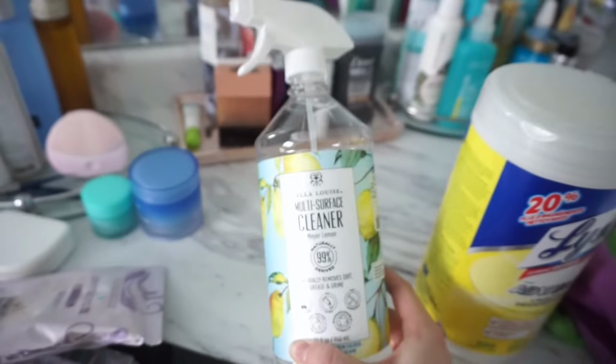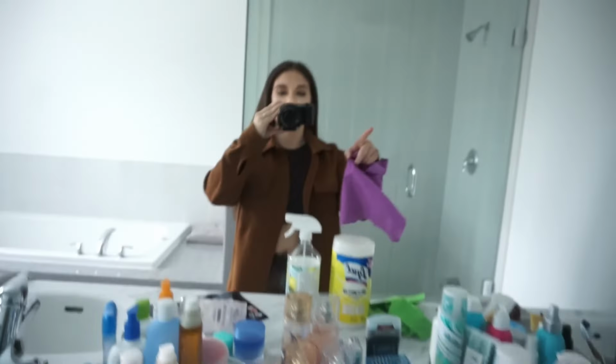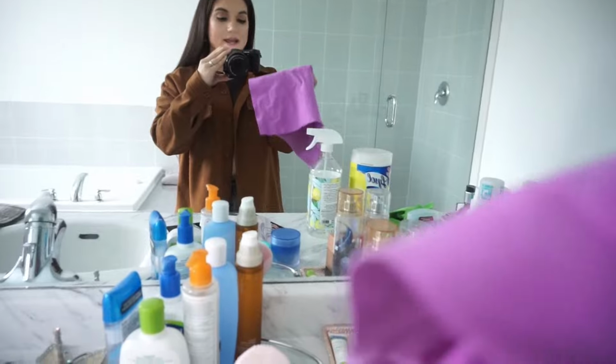Because it's 99% natural. And then of course I have my purple cloth, which if you just wet this with water, you can go ahead and clean the mirrors. It's also just a more natural way. Like I said, I try to find more natural things. I obviously don't have everything natural, but wherever I can, if I find something I like to go for more of the natural route, just because it's a lot healthier for you.